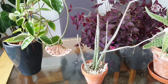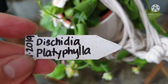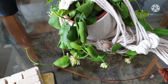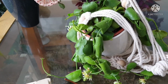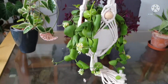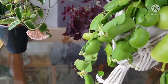My 9 would be, I love Dischidia. So that is my Dischidia platyphylla. It has been flowering and flowering and flowering, God knows, never stopped. This Dischidia, the scent, it's gorgeous. Oh my god, it's something. This one lives in my bedroom, so it hangs like that, and it's been with me for quite some time. And then the scent, oh my god.